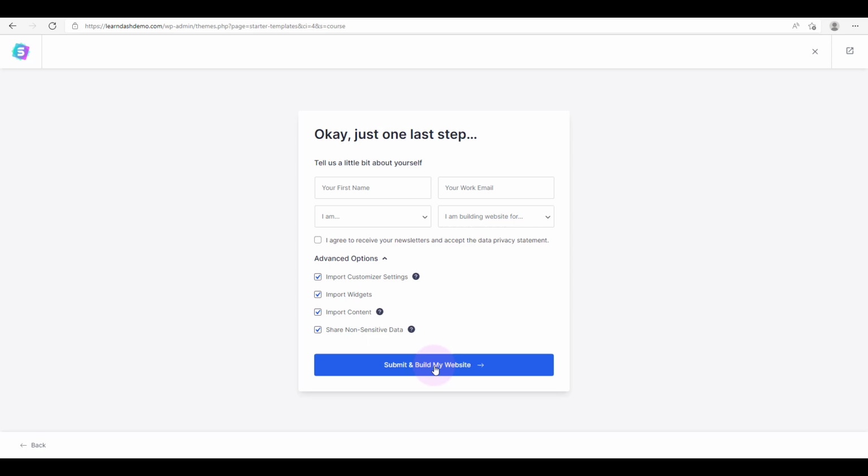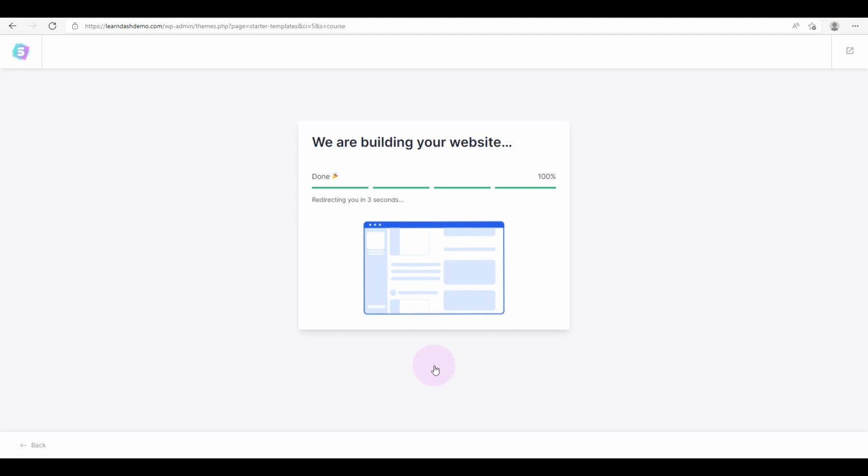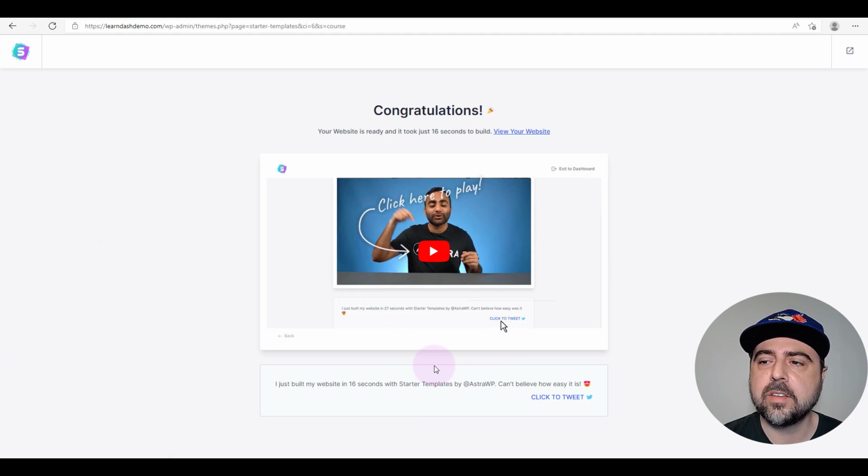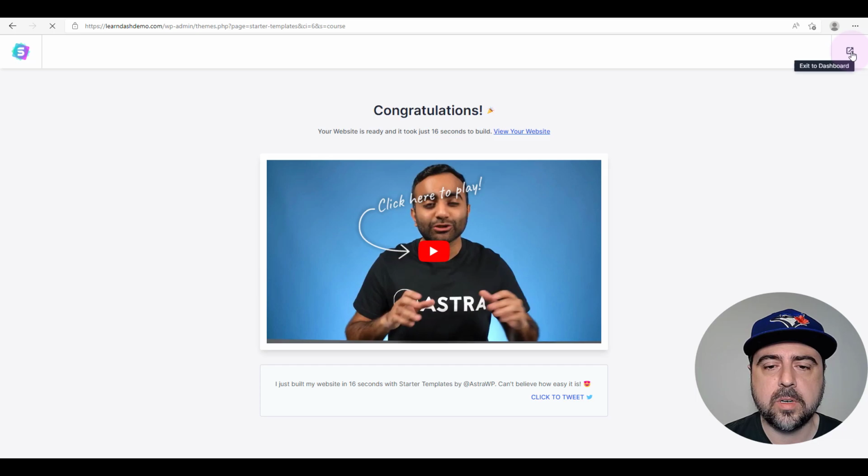And now we just have to wait for the installation to finish. All right, and we're done. Finally installed the site template and we are ready to look at our website. All right, so to exit this wizard, just click on the icon in the top right corner, exit to dashboard. And now we're ready to take a look at our site.